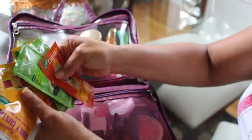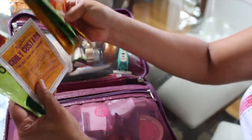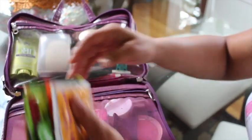And these are my favorite. Always my holy grail, and I like this. This is a shampoo as well, and I have conditioners. So yeah, that comes in great.